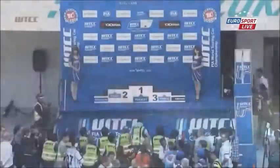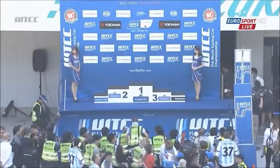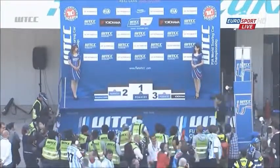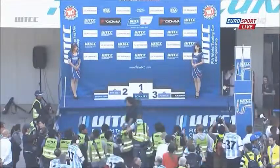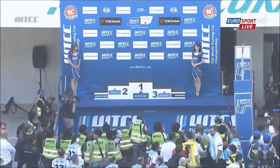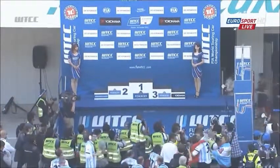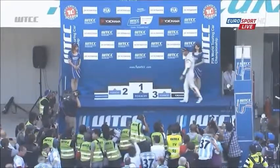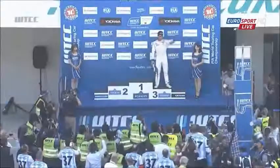Well, behind all that, Tom Chilton, Royal Motorsport Chevrolet in second place, and Sebastian Loeb on the podium in third. But everybody, the world's media, will have eyes for one man, and he is our race winner. Well, Matt, you know what that feels like, that release of tension, that explosion of somethingness. What is it?